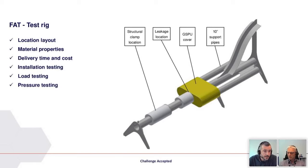So with this test rig, we were able to check the material properties beforehand of the GSPU, so we will know what we're dealing with. Obviously, GSPU, some of you, I see some names here that I've actually even talked to in this process, so you know about GSPU being submerged for 15 years or 20 years, doesn't matter, underwater, and material properties in general, degradation of material, and so on.